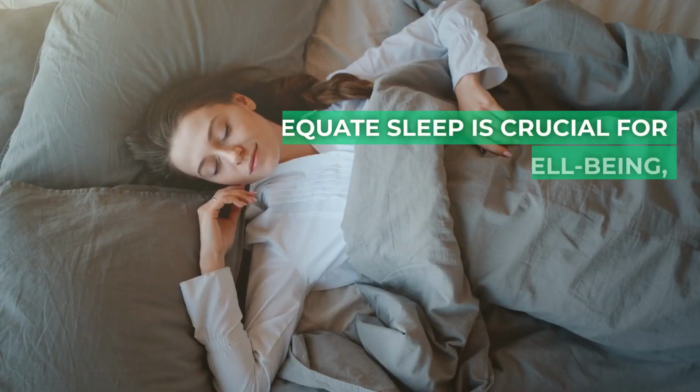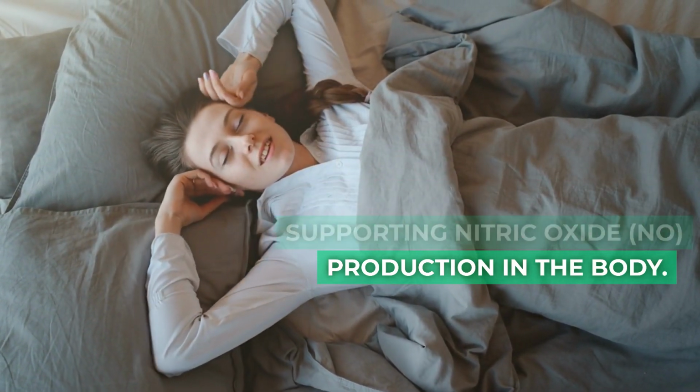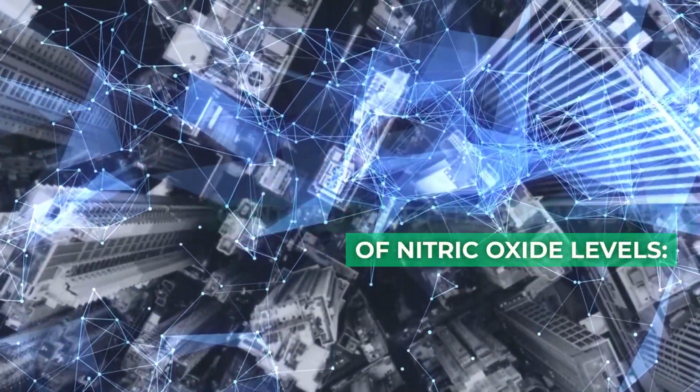Number 5, adequate sleep. Adequate sleep is crucial for overall health and well-being, and it also plays a role in supporting nitric oxide, NO, production in the body. Here are more details on how sufficient and quality sleep contributes to the enhancement of nitric oxide levels.